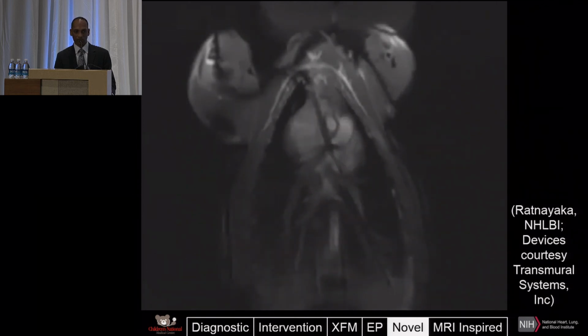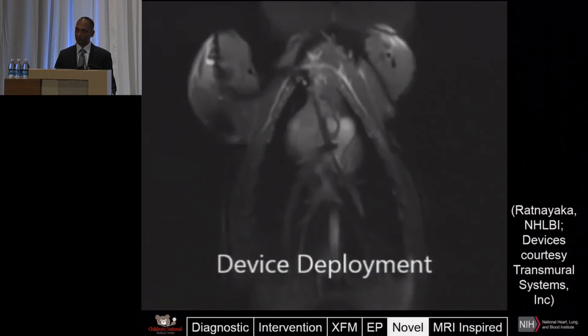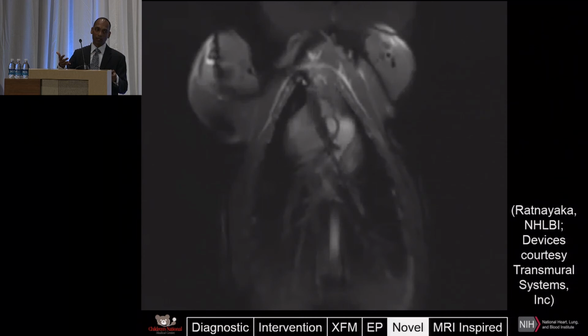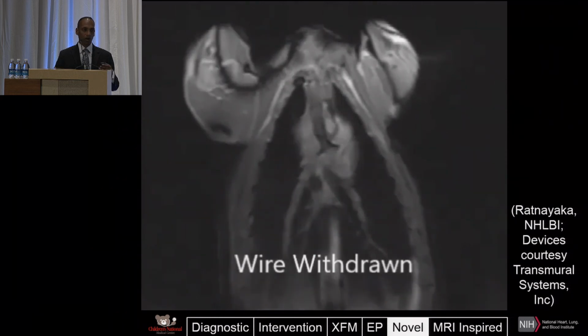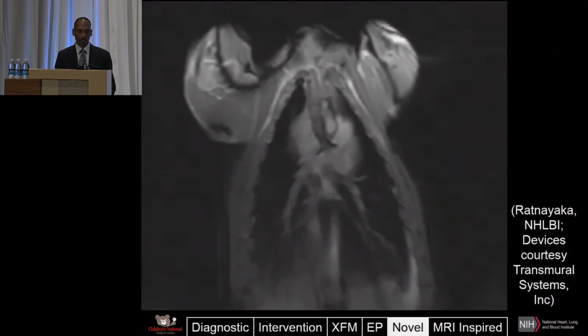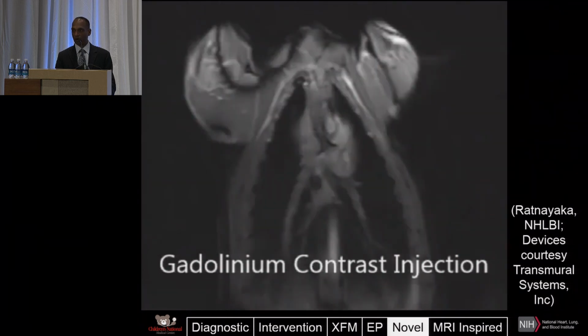Here you see a retention skirt. That way I know I'm not going to miss. I put out basically the rim and then pull it back up against where I need to go. Pull the whole thing out. No balloon necessary. And we pull all the wires out. And then at the very end you'll see us inject some contrast again just to sort of prove that we are where we think we are.